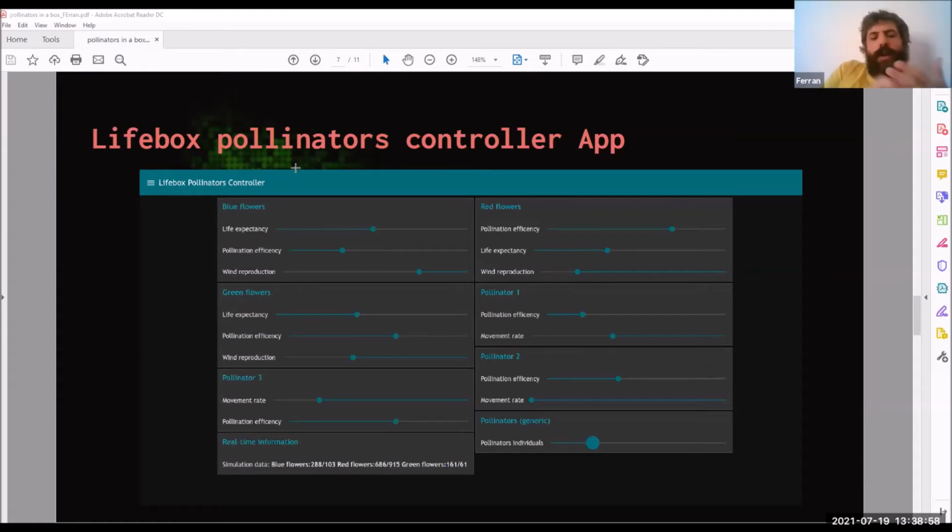You can connect your mobile phone or your computer to this website, and you have a screen with the real-time simulation, and you can change these knobs, these sliders. You can change the pollination efficiency, the life expectancy, and the wind reproduction, which is the non-pollinator reproduction. So you can have different parameters, and you can change them and see what is happening in real time.